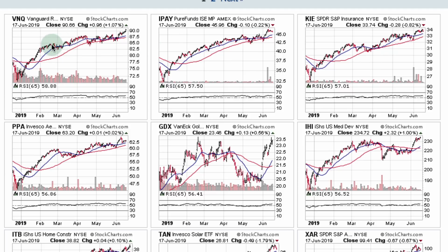And there you can see, of course, the Vanguard REIT ETF hitting a new high. So it's one of the leaders. Here's the Pure Funds Electronic Payment ETF, iPay, and it hit a new high here in June. Strong RSI above 55. We can see insurance trending higher, so it's very strong. And then when we look down, we can see a new entrant in June here. We have gold miners there, making a debut at number 5.